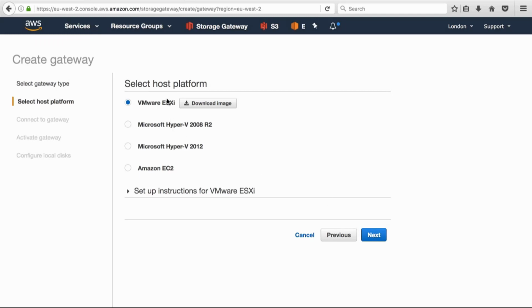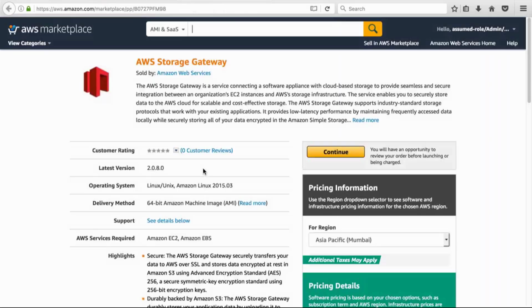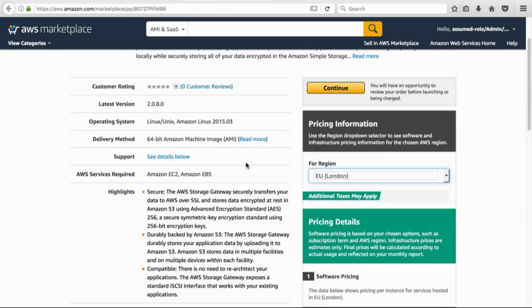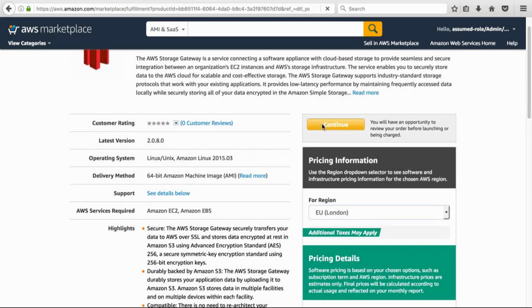We'll click Next, and then the next step is to select the host platform. Again, if we were deploying this on premises in my data center, I would click on VMware or Hyper-V, depending on which environment I had. In this example, I'm going to click on Amazon EC2. I'm going to click Launch with AWS Marketplace. That's going to take us to the AWS Marketplace. What we'll want to do is select the region and click Continue.